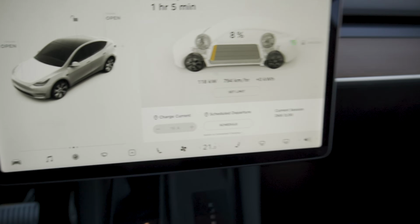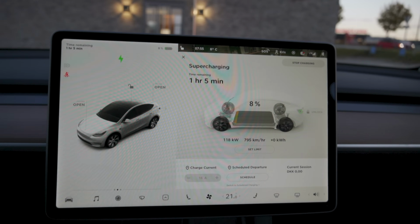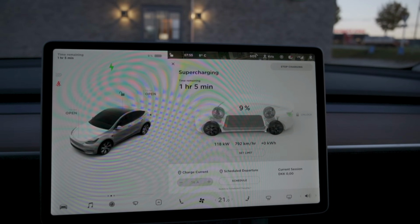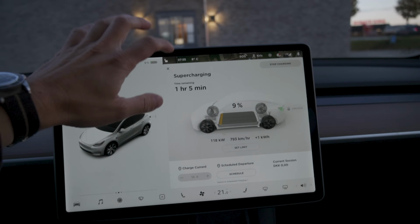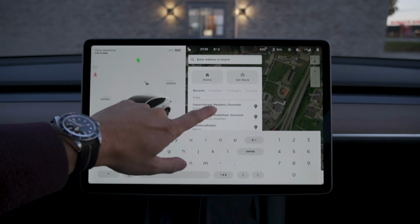7:55 is the time, and we connected with 8%. So let's see. Yeah, the car was also preheating, but since this is a V2 charger, we probably won't get more speed than this. But okay, guys, I'm going to have to find out off camera where we're going to go.